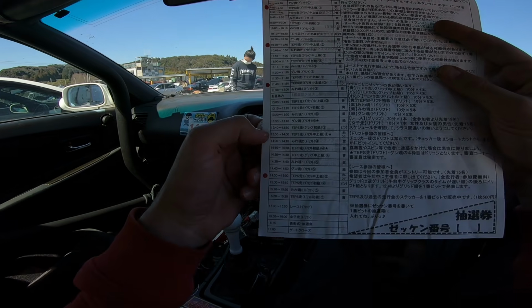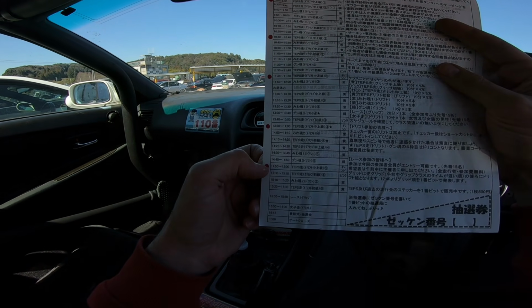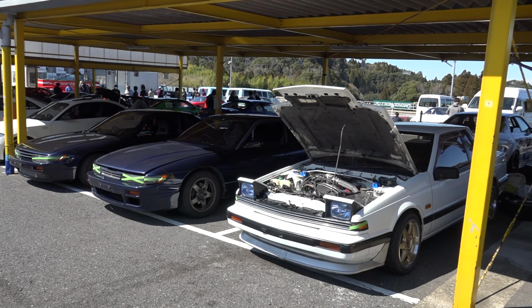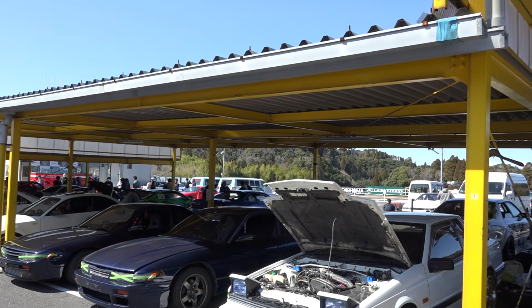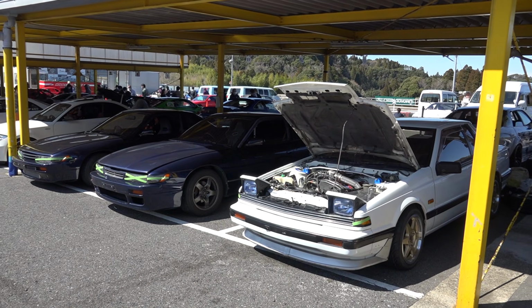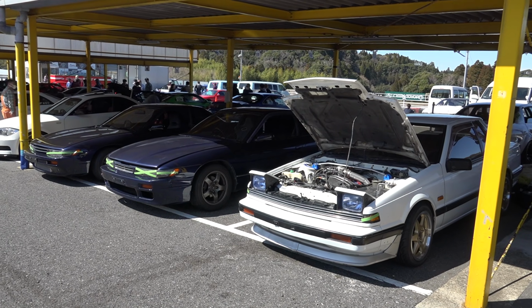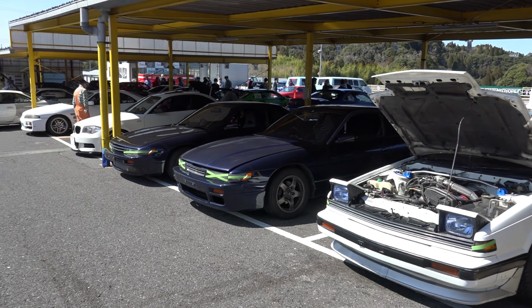Okay, we have two more sessions, one at 1:50 and one at 2:50. Okay, so the 50's past the hour from now on. So this particular pit under this roof, these three cars, it's 1993. I guess that's when this style of car was still popular.